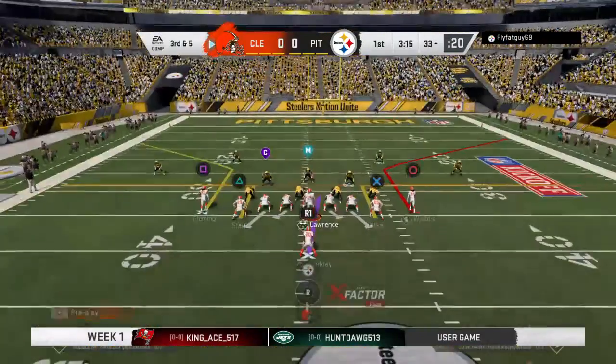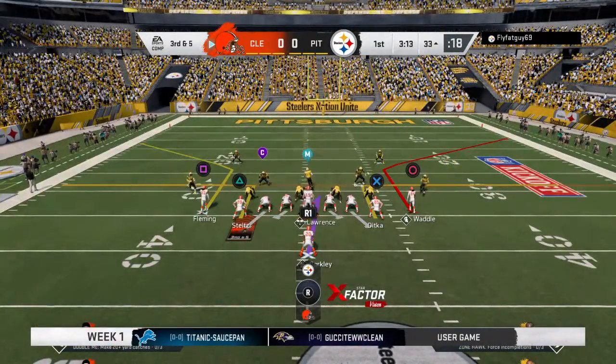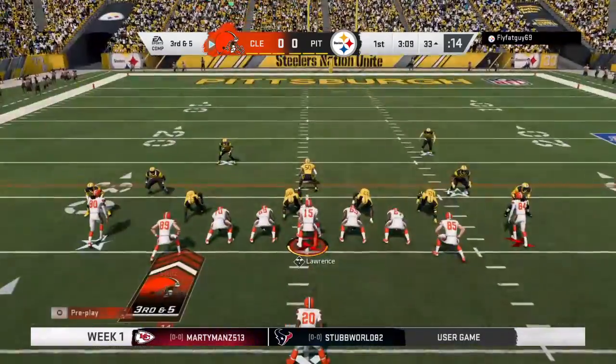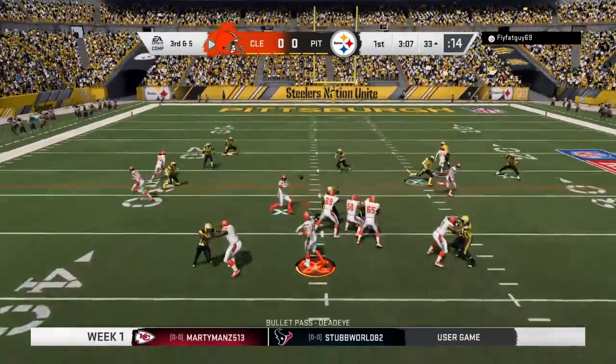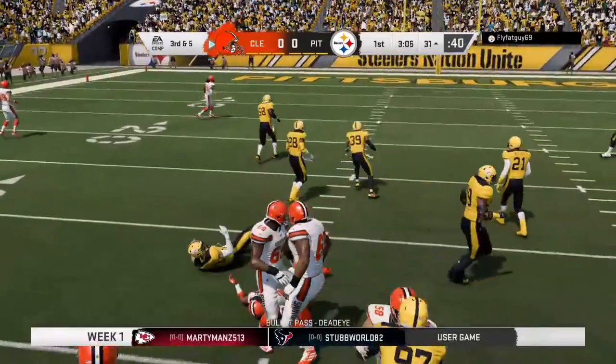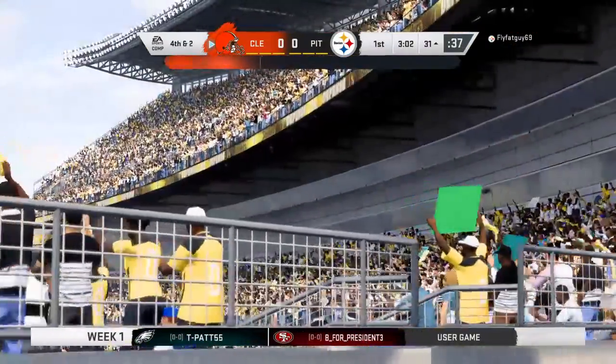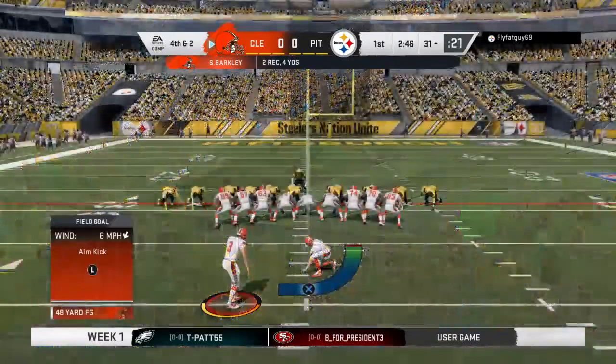Here comes the 7th play of this opening drive. They've moved it well, but here's third down. Looking to throw. Lawrence to Barkley on the check down. And this effort won't be enough as they rally up to stop him a couple of yards short.